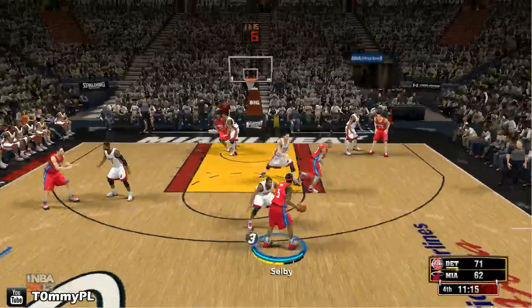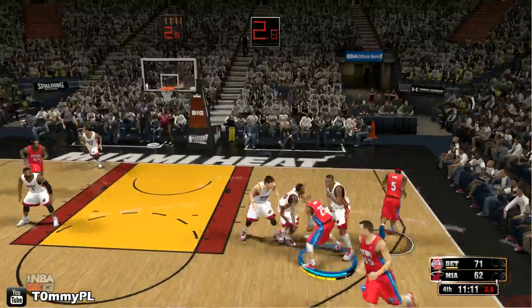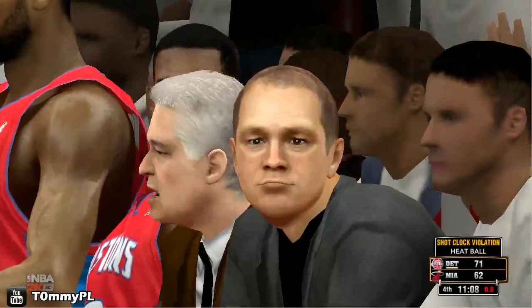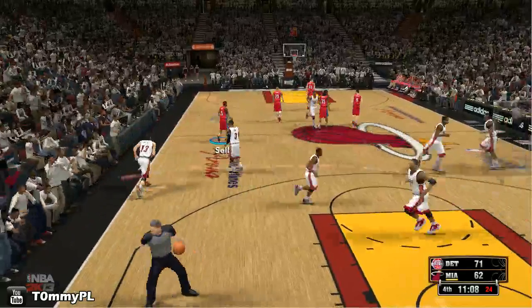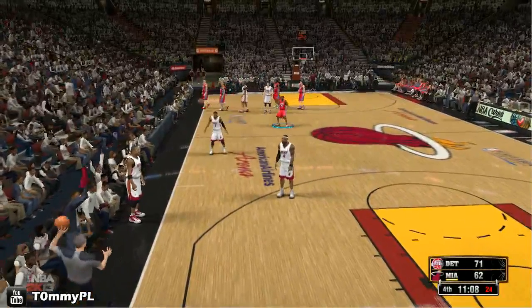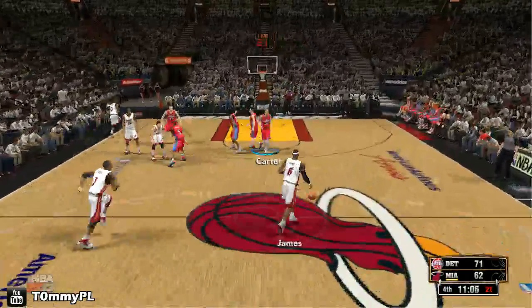This is to Selby. 6 on the shot clock. Carter, the pass to Selby. And the defensive change here. Chris Bosh. Errol Arthur. LeBron James. And the Heat shooting just 34% from the floor.